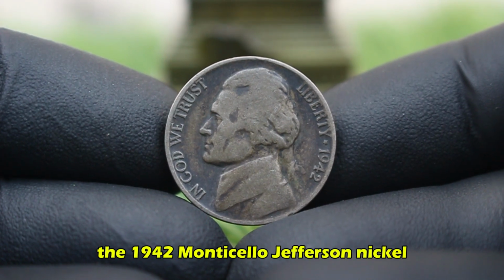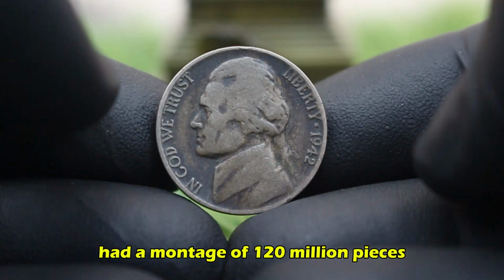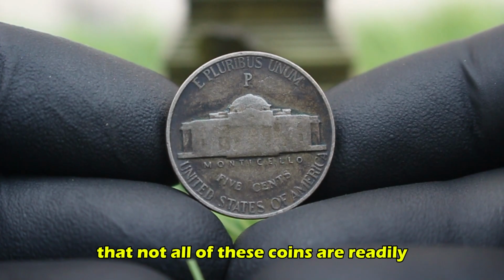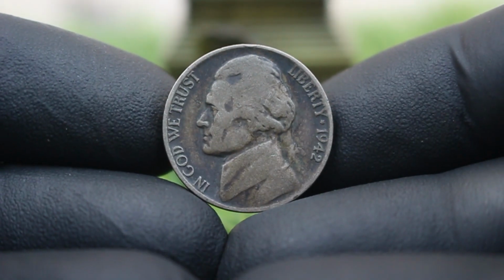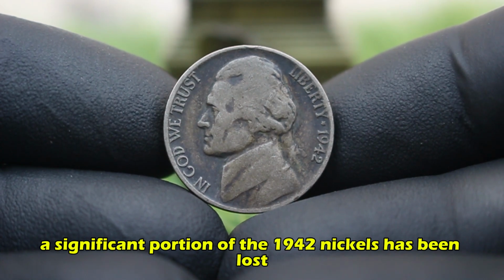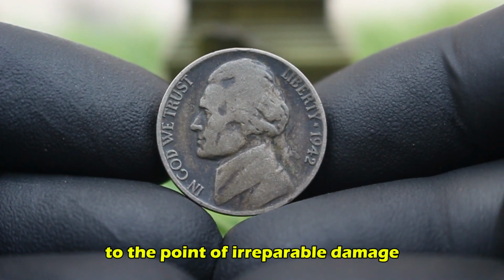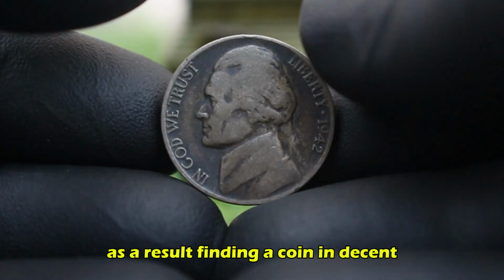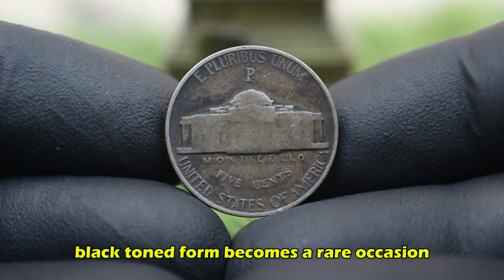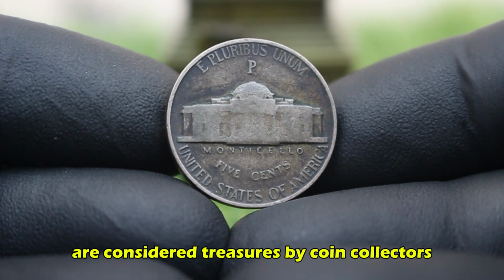The 1942 Monticello Jefferson nickel with the P mint mark had a mintage of 120 million pieces. While this number is substantial, it's important to note that not all of these coins are readily available in today's market. Due to their composition and their age, a significant portion of the 1942 nickels has been lost, melted down, or simply circulated to the point of irreparable damage. As a result, finding a coin in decent, uncirculated condition or in dirty, black-toned form becomes a rare occasion. Those that do survive in any condition are considered treasures by coin collectors.